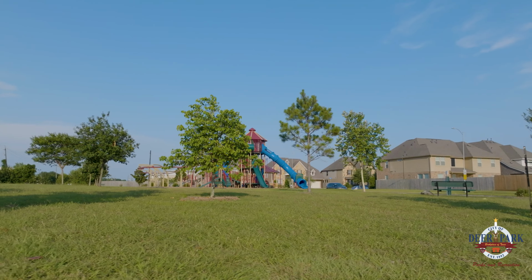Featured at Cottonwood Park is one of our largest playground sets. This set features slides, swings, challenging obstacles, and even a zipline.